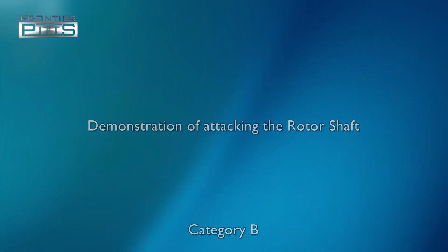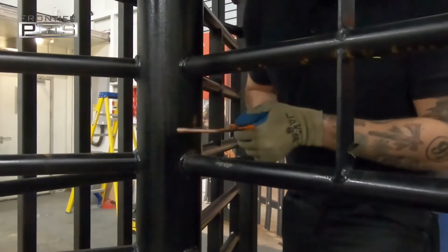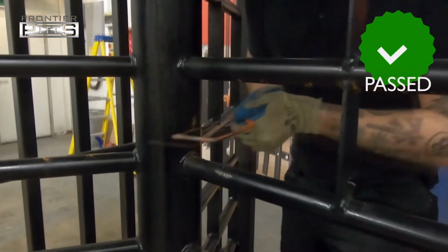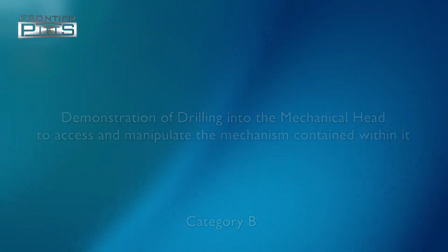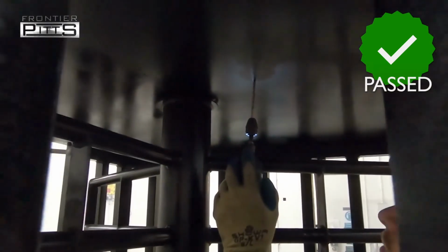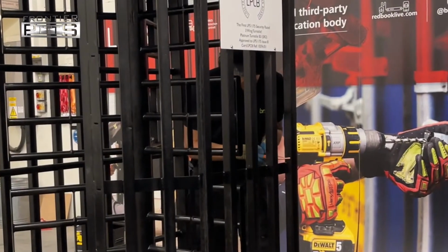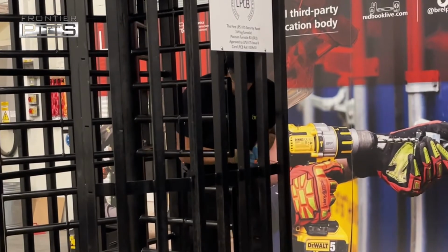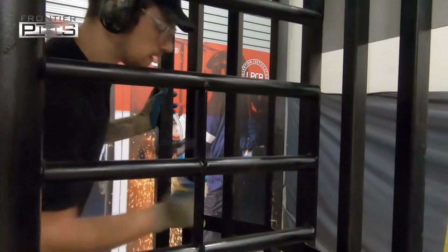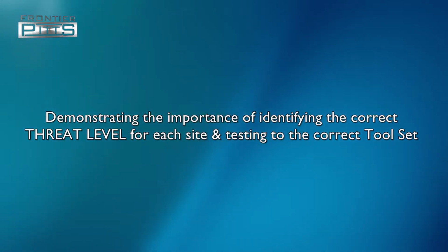Demonstration of attacking the rotor shaft. Demonstration of drilling into the mechanical head. Demonstration of attacking the turnstile cage. Demonstrating the importance of identifying the correct threat level for each site and testing to the correct tool set.